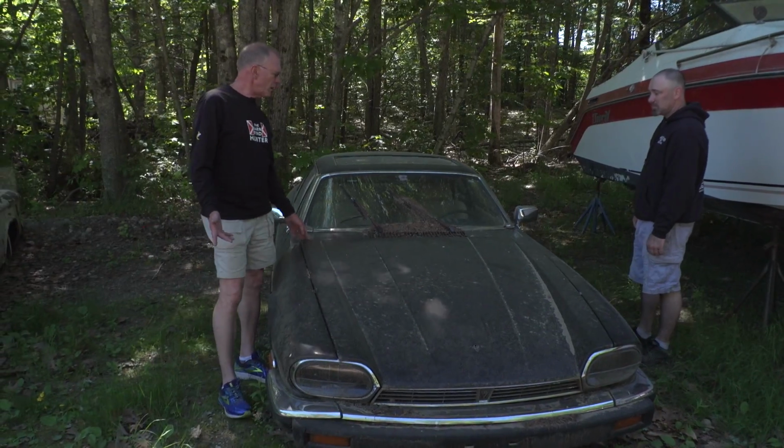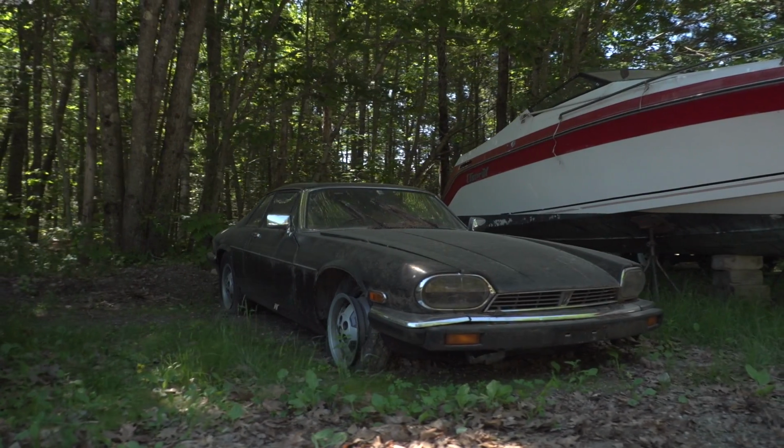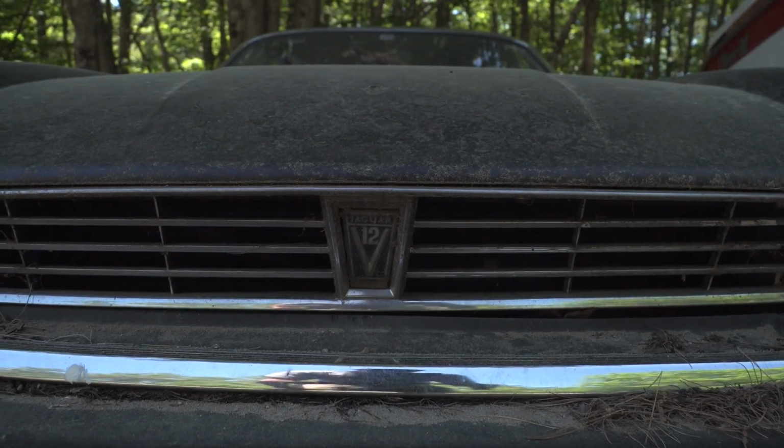So here's, I don't know what year, does it have a title? 86. Here's an 86 XJS Jaguar. As you can see right here, V12. And what about out by the road there? What do you got out there?